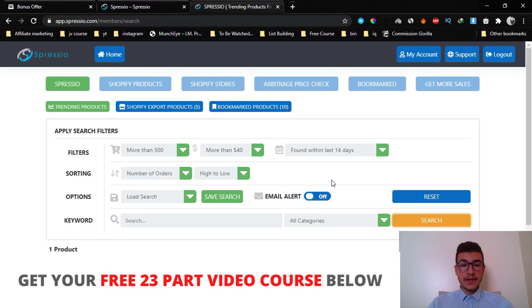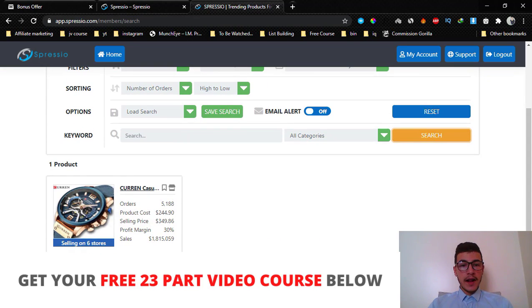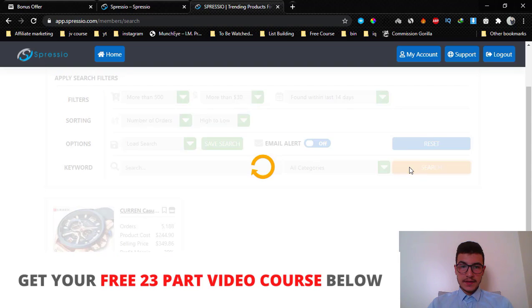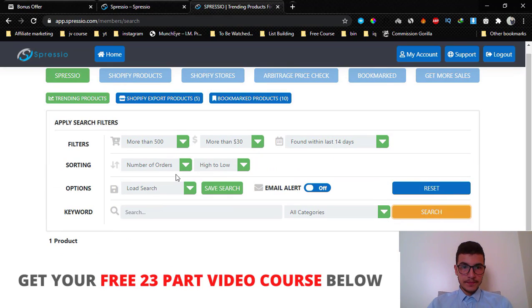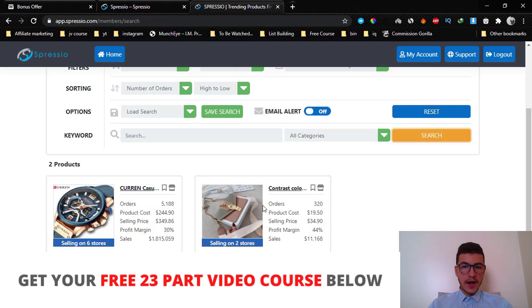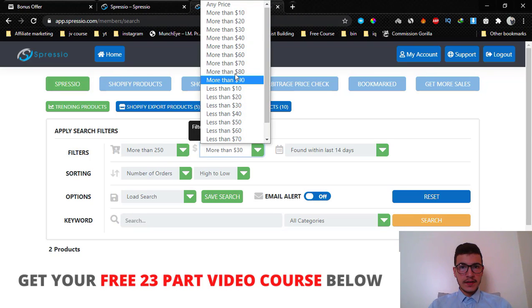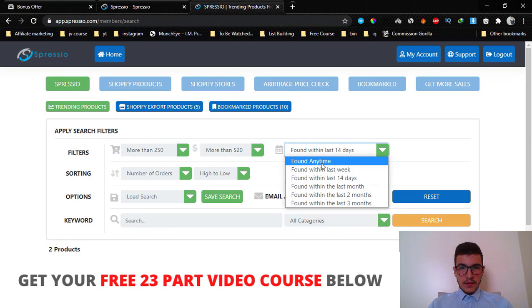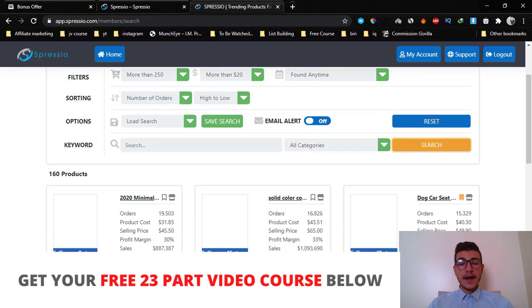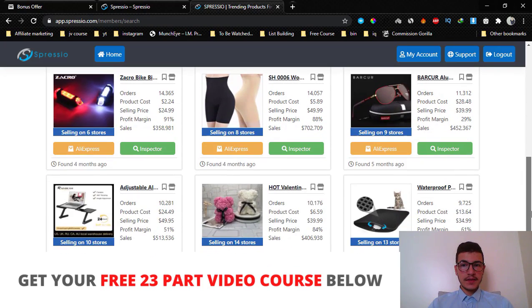It will show me all the products basically. So these are the products matching the details that I have inputted in here. Let me just go more than 30 bucks and see if more products pop up. As you can see, we have 2 products that match our criteria. Now, if I insert found anytime and I click on search, you'll see that it will show me a lot of products here that I can choose from in different niches.